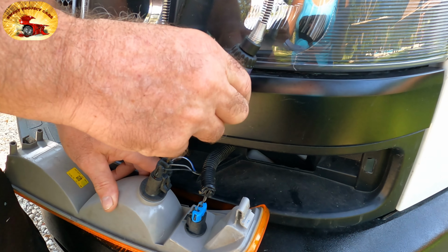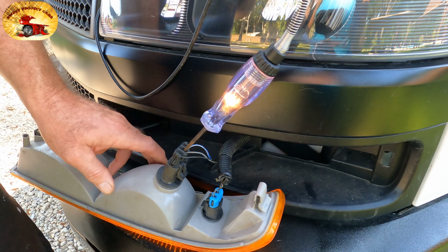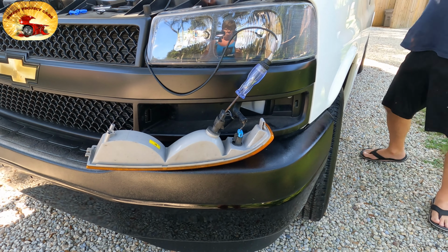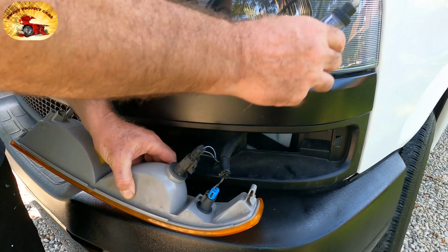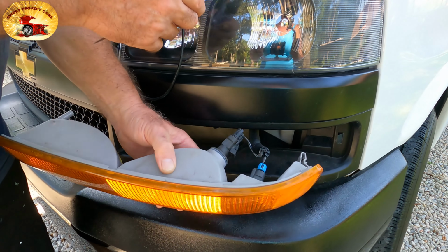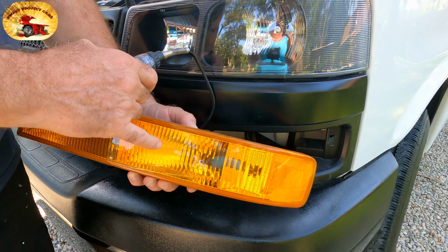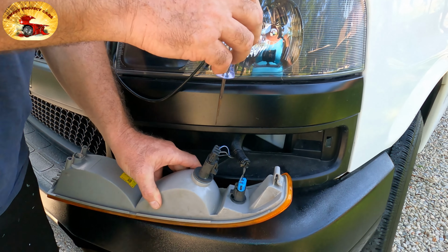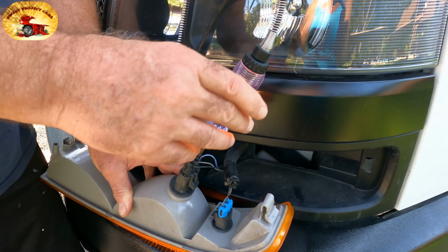So this wire's not lit up only because I have the running lights on. If the running lights were off, that light goes out. So we have a hyper flash going on, and we know that's not what we want. Now, some of you can live with that, but a lot of you with Mercedes or BMWs will get a lighting error inside, and there's nothing worse than having something lit up on your dash you don't want lit up.